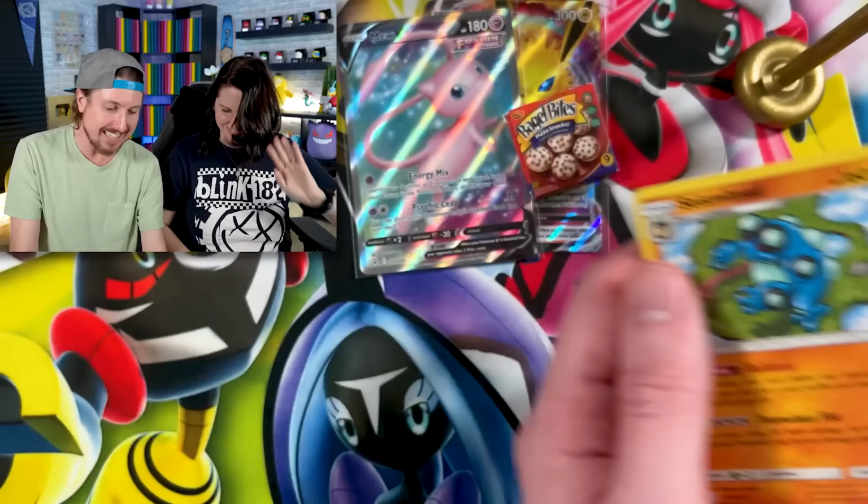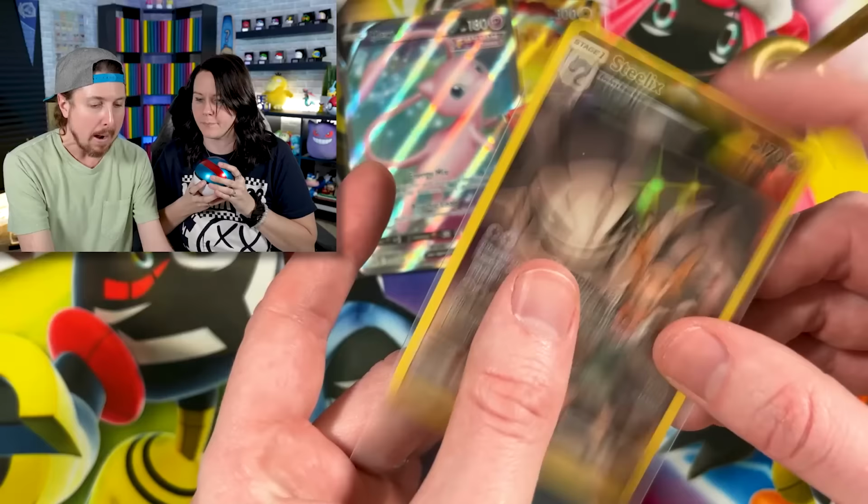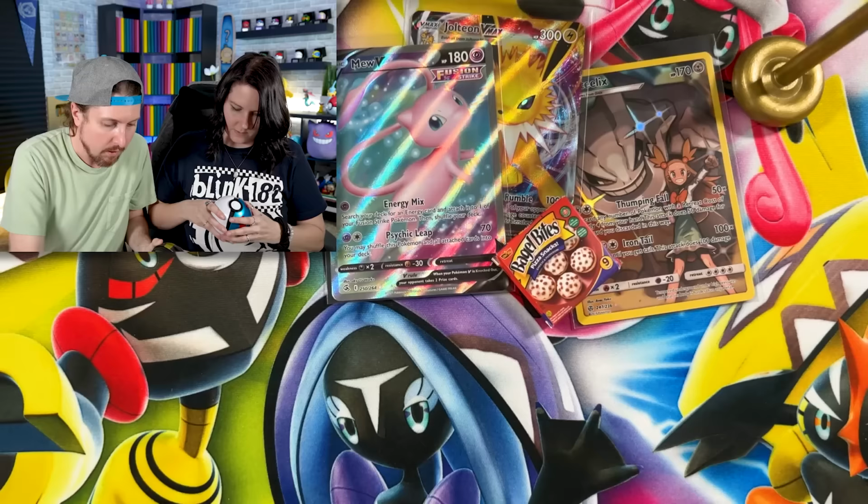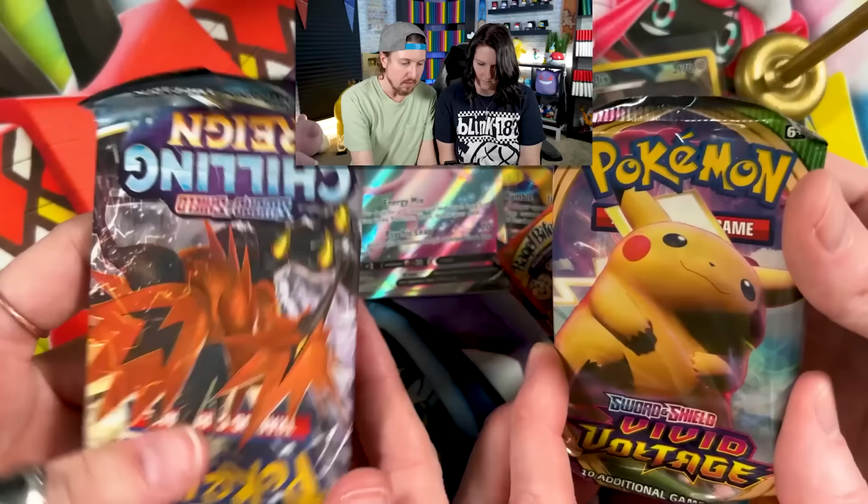All right. How many frog Pokemon can I pull today? Whoop. Right up there in the VIP section. All right. On to the next one. Okay. Here we go. I got Cosmic Eclipse in mine. This is good. All right. There's the coin right there. Let's go ahead, double pack opening, Vivid Voltage, Chilling Rain.